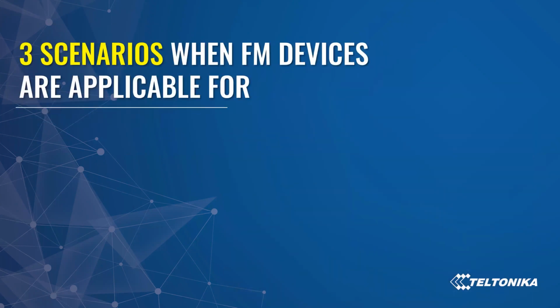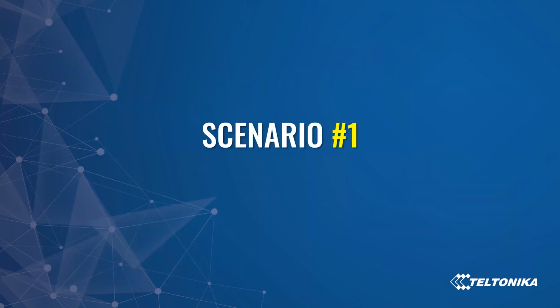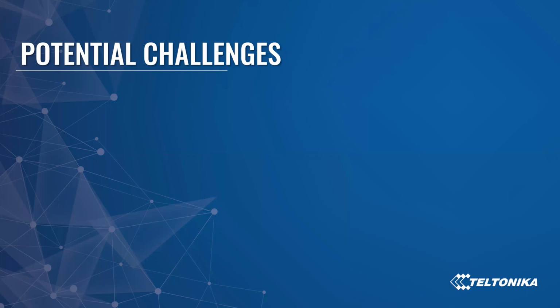Keeping in mind the current pandemic scale and impact worldwide, there are three scenarios when fleet management devices are applicable: tracking moving vehicles, inventory management, and stalled vehicle fleet security. Let's go through each of them step by step, starting with scenario number one, which is moving vehicle tracking use cases. Let's start with the potential challenges.